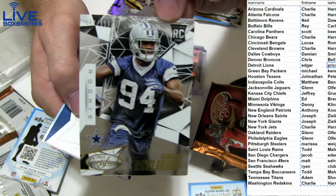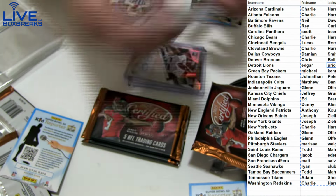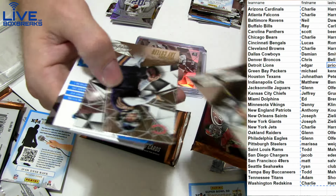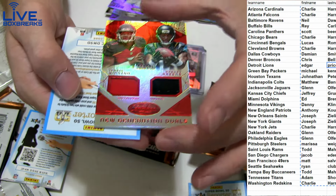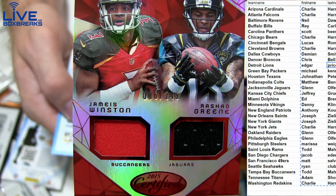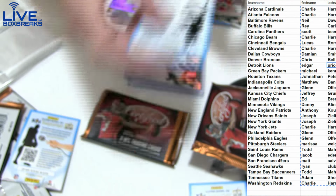We got Gregory, $9.99. And, whew, I know Barry's got an auto in this set. Wasn't going to say nothing, though. Few base. Cam Newton, $4.99. And nice duel. Winston and Green. A couple Florida State guys. 6/249. Nice hit. Going to Tampa. Todd, M-A-H.